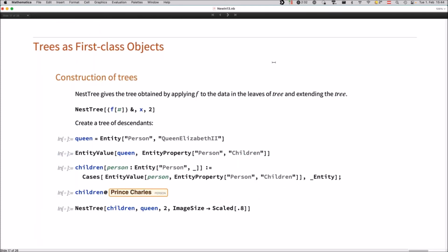The most important function for the construction of trees is the function nest tree, which gives the tree obtained by applying a function to the data in the leaves of a tree and then extending the tree. Let's just look at an example. Here I have the nest tree function. This nest tree function here must return a list, which is the list of children, and it is applied to this root node here. We do the nesting for 2 levels.